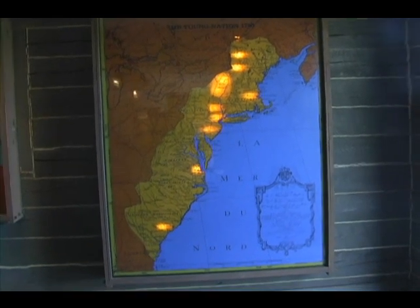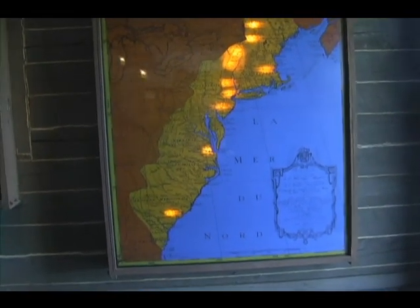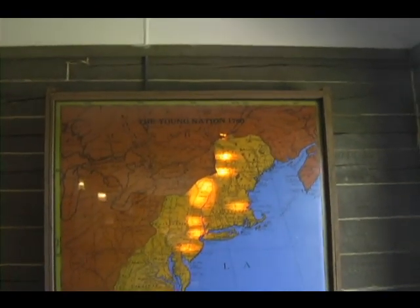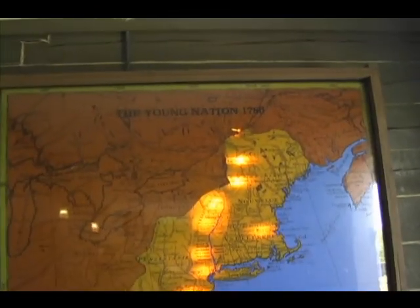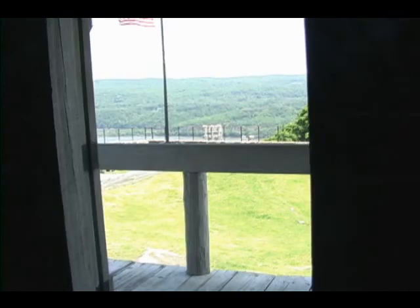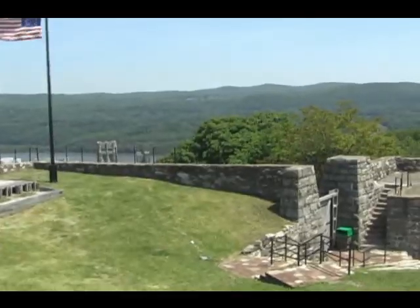Okay. Here are the colonies, the 13 colonies in 1780. This is the landmass it took up in North America, which wasn't very much in proportion to where we are today. Okay, we're going to go back outside, make our way home.